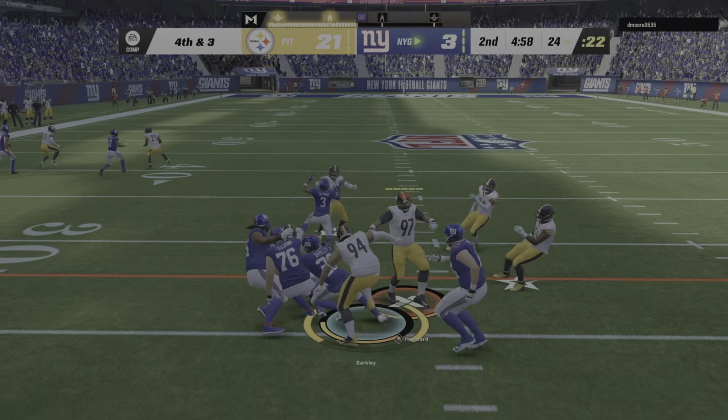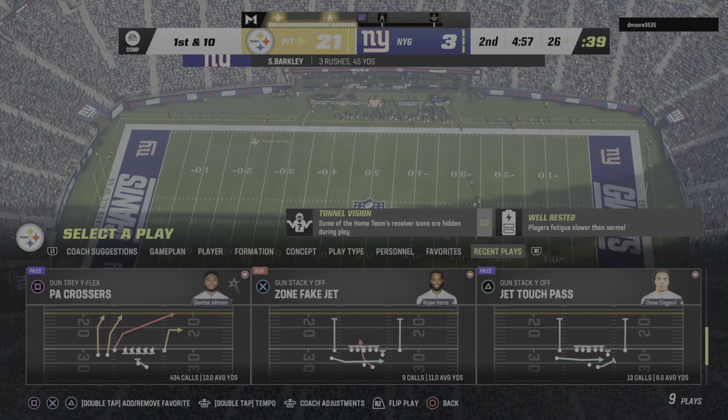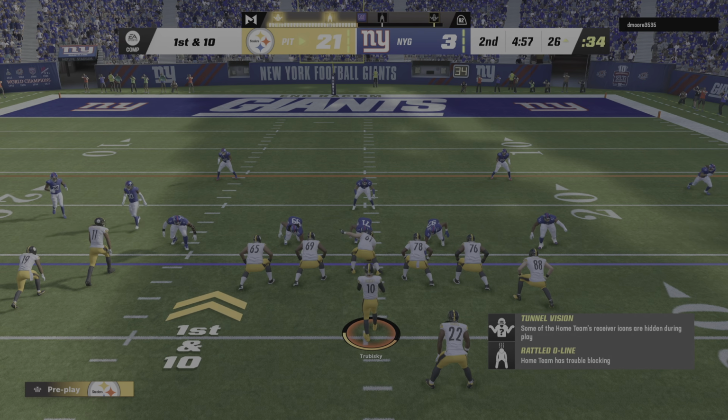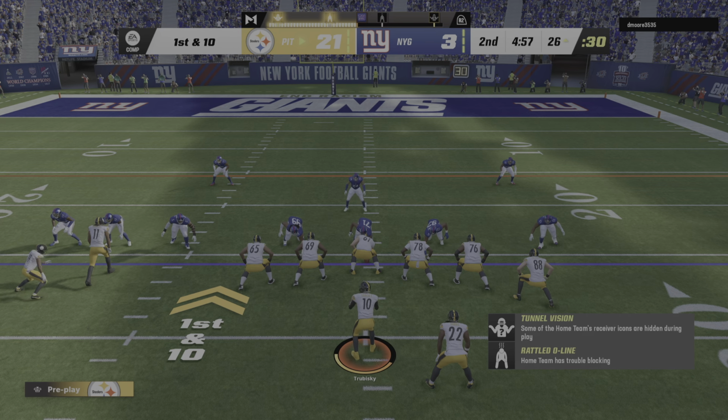They'll run for it with Barkley. And boy, is he close. Did he get there? No, they're going to say he's short of the line to gain. Boy, a curious decision to go for it. Doesn't pan out. And the Steelers, they're going to take over in excellent field position.